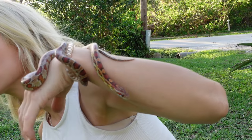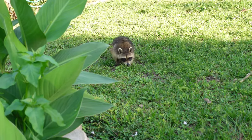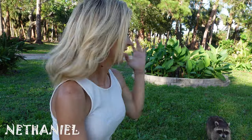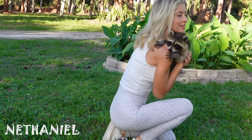Cooney! Come here! The raccoon is walking in the yard towards me. Look at him! So stinking cute. Come here, Nathaniel. This is Nathaniel. He's a little bit spooked right now because of all the yard work going on, but hopefully I can get him over here and he can be calm so I can show you in front of the camera. Come here, baby. He's a little calm. He's still kind of spooked.